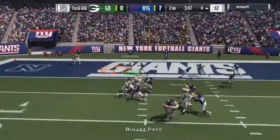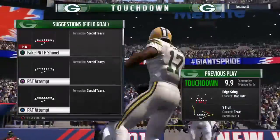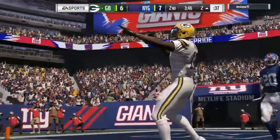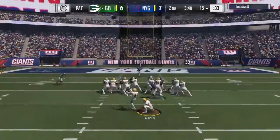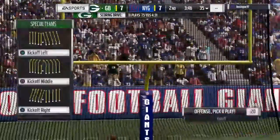Rodgers now on 3rd and goal. Got a man open. It's Adams. Touchdown, Green Bay. Davante Adams from 3 yards out. And the Packers are within an extra point of tying this thing up. It's good, and we're all tied at 7 apiece.